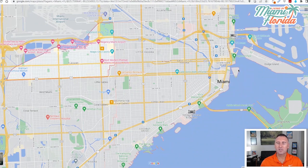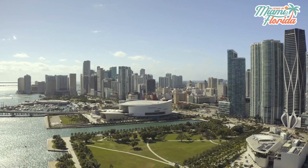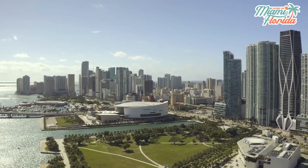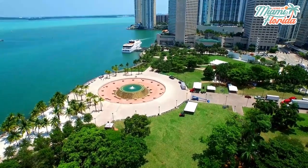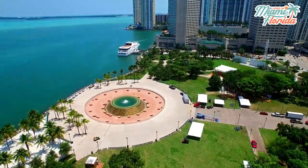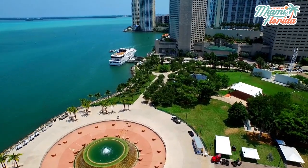Downtown, now starting to pick up. Before it was just an area where you just work and get out. Now there's a lot of nice condos, especially on the Biscayne Boulevard area and Northeast 2nd Avenue. Gorgeous, luxurious condos. We got Bayfront Park right here. We could just walk around, enjoy the nice breeze, hop away from the cruise terminals. You got Miami Beach right there.